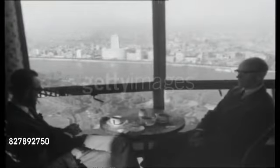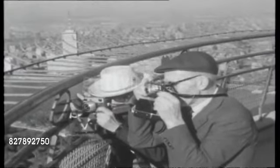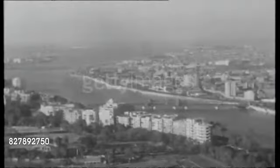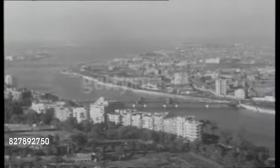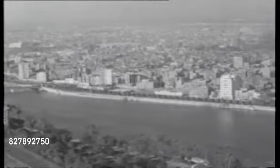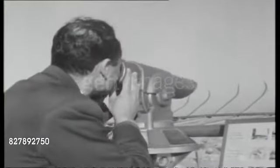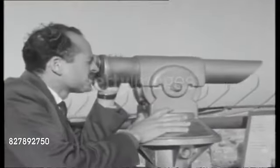The tower has a revolving restaurant and coffee bar and an observation terrace. It's also used by the government for telecommunications. Egyptian television programs go out from a new 30-story skyscraper across the Nile. But what Egypt is looking for today is not prestige, but new outlets for her trade.